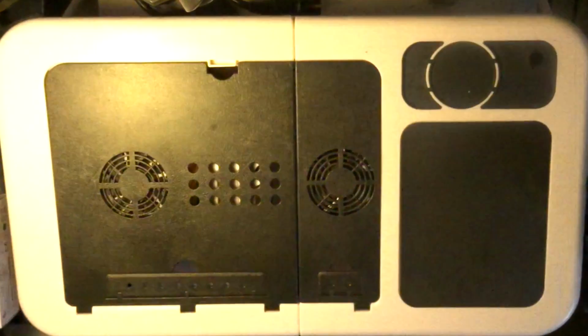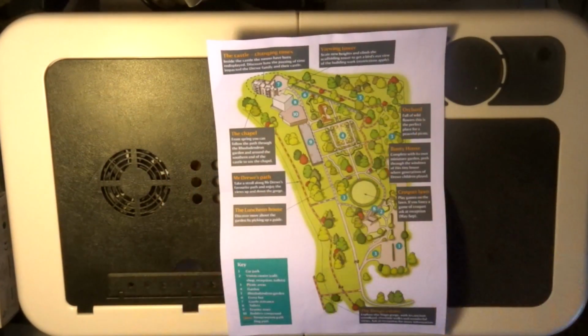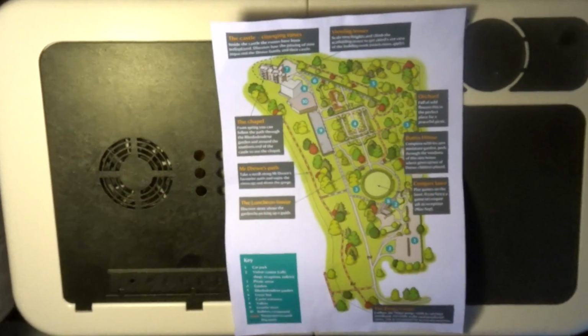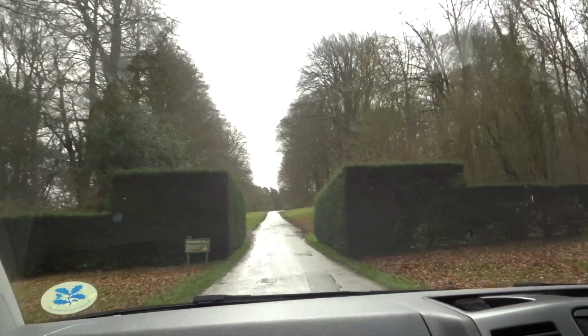Right, tell you what, I've got an idea. Right, so let's see if I can get this now. So when you come in on the car park here.